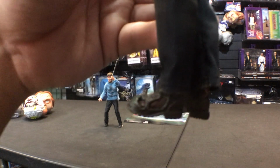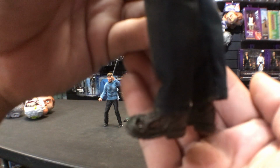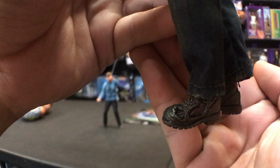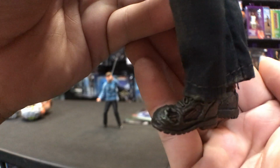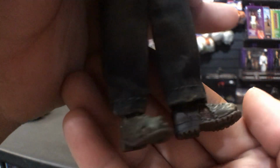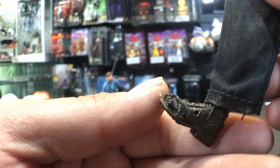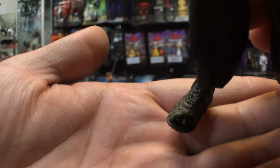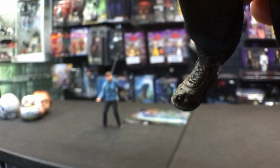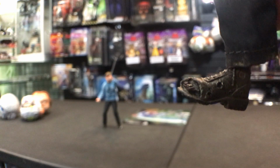Let me get the camera real quick to focus. There you go. Now you can see the foot underneath the openings of the shoe. That's pretty cool. This side as well. I just think that's really cool that they take that extra time to put that detail in, you know? Like right there, look at that. If it'll focus right, you can see her toes. There it is.